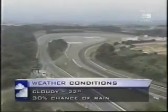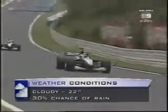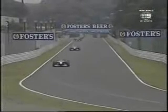Out of it, downhill. And then climb up at a massive speed to one of the most exciting corners in Formula One, the 130R. This is it. 190 miles an hour in race conditions.